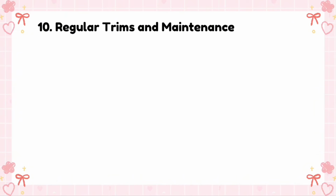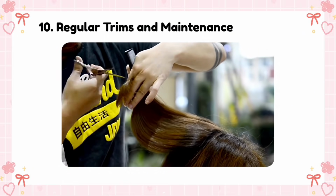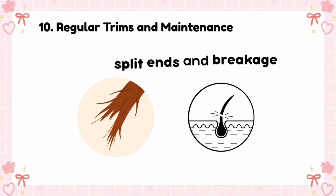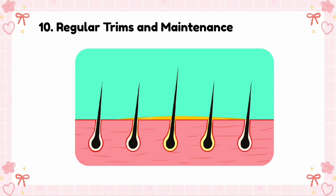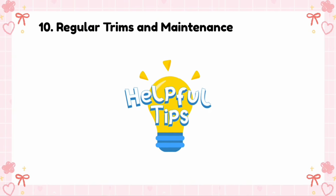Regular trims and maintenance. Regular trims and maintenance are essential to keeping your hair healthy and looking its best. Trimming your hair regularly helps prevent split ends and breakage, while maintaining your hair through regular care and attention can help keep it strong and resilient. Here are some tips to help you with regular trims and maintenance.